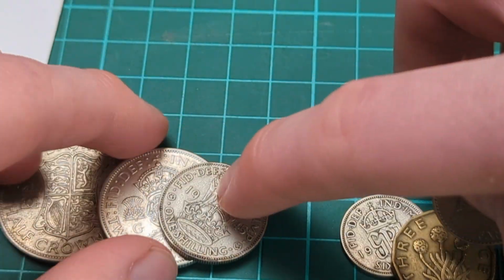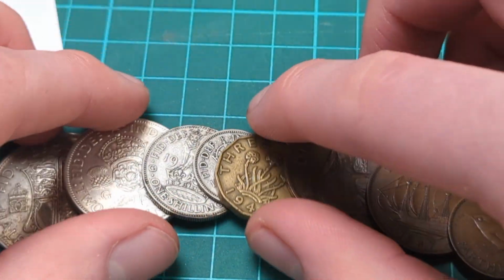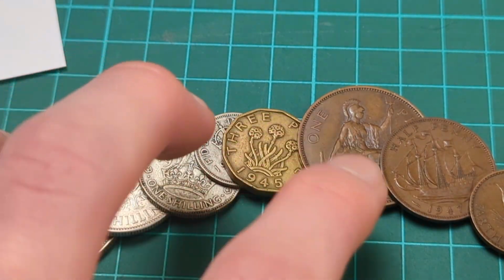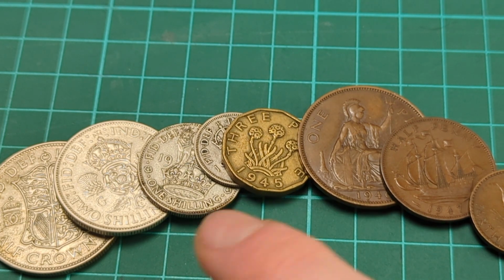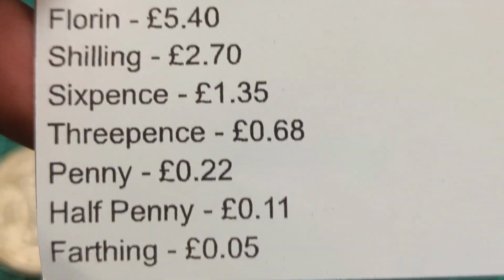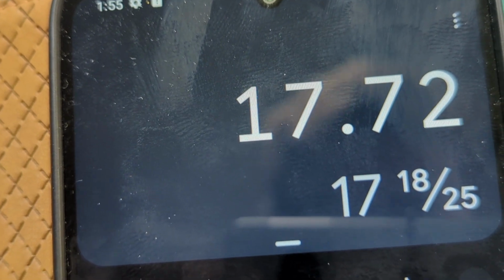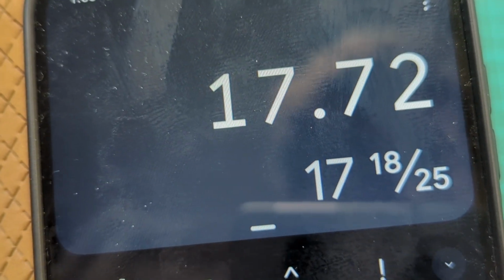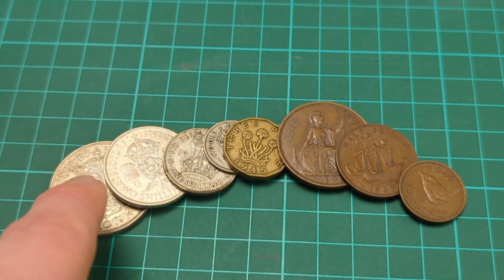And then the whole sort of small change here from the half crown down to the farthing, which is again 6 and a bit shillings. So just for 6 and a bit shillings, less than half a pound, as of course a pound was 20 shillings, this totals to £17 and 72 pence. So that's quite close to £20 today for just about a third of a pound back then in small change.